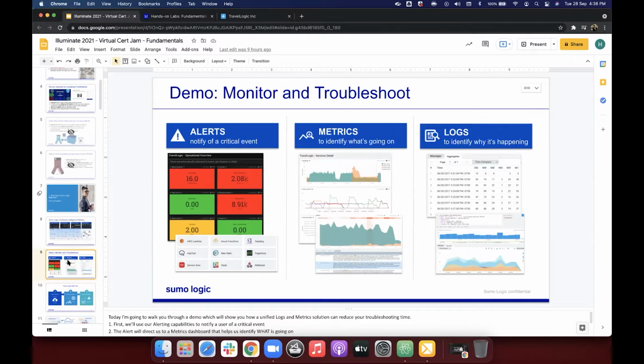Once we get into alerts, we can look at different types of metrics to identify what's actually going on and how it is affecting the business or the operations. And in order to find out why it's actually happening, we can dive into the logs by using a log search. That's usually how the life cycle of data goes in Sumo Logic.